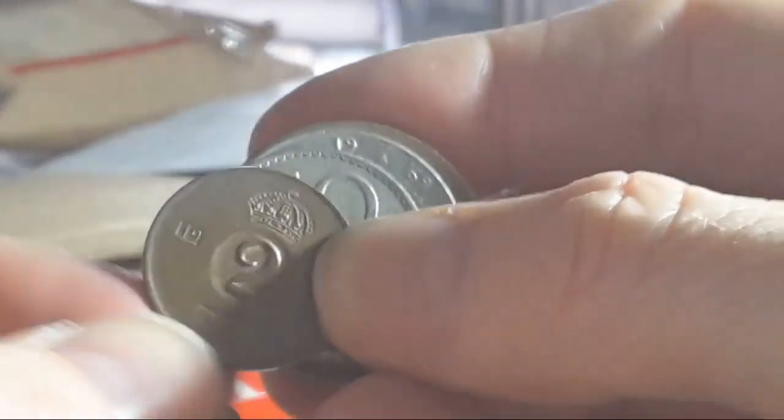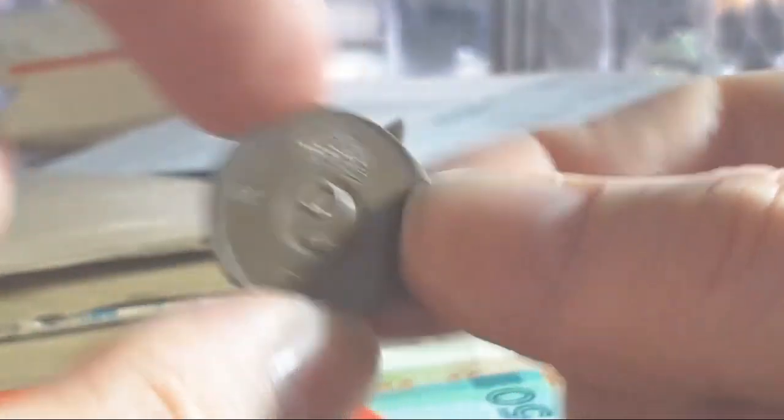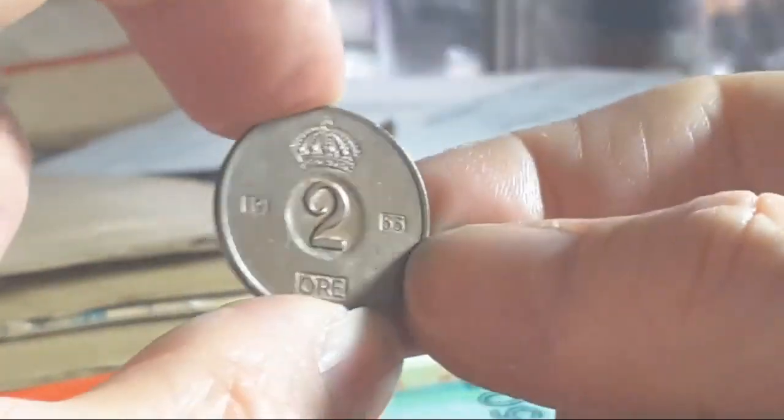So Swedish coins are actually in God we rust. Ha ha ha. Here you go, Swedish coins, not really that attractive. I nearly finished, okay?